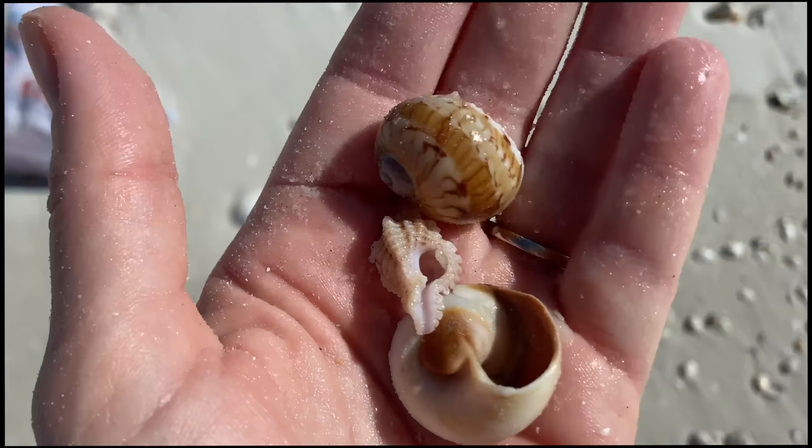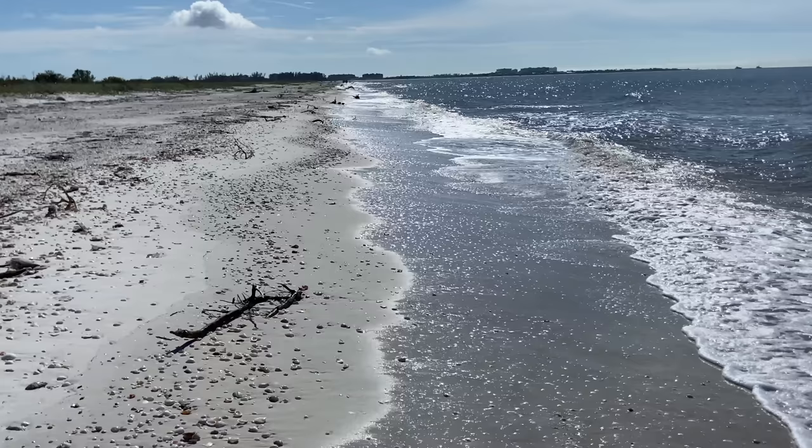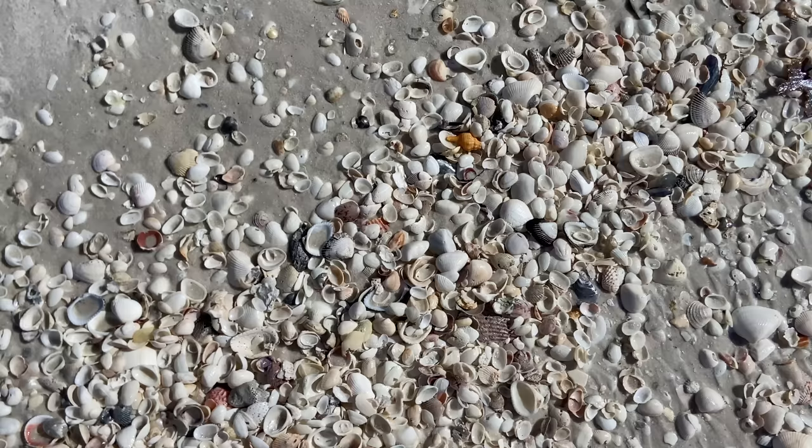I have found so many cool things. The fighting conchs are gorgeous. I'm doing a really good job filling my bag in there. Fantastic. And I run into another woman and we both commented about the Florida fighting conchs. And she said, even the juveniles, the colors, the patterns. I was like, exactly. She gets it.